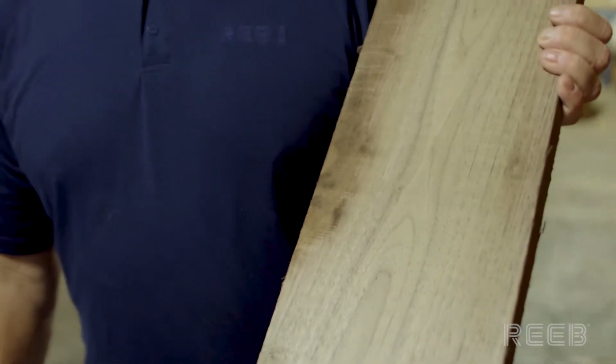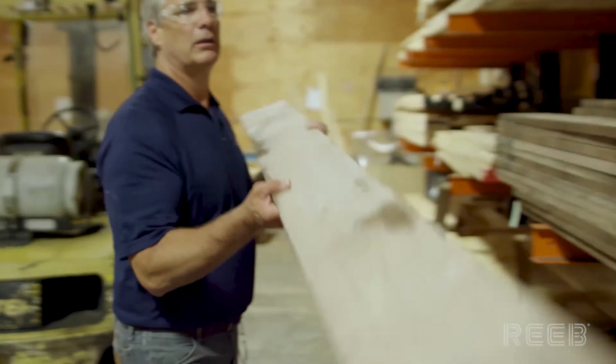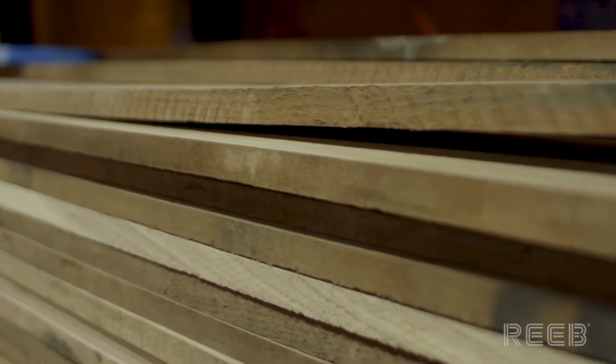Well, while you can finish any of our wood species a number of ways, it's really common to see that walnut just with a clear coat finish. It looks great. It's beautiful. It really does. Either sapele or walnut, both with a clear coat, just have such a great bold look. That's awesome. And it smells good too.